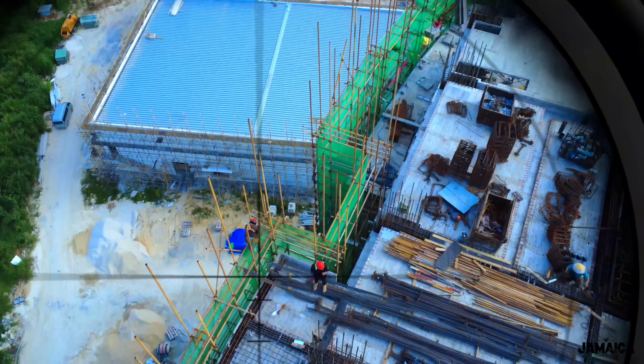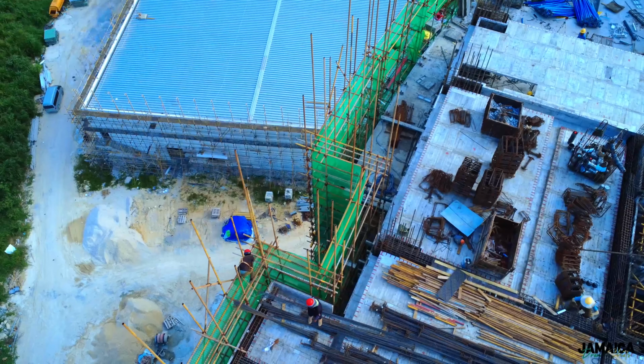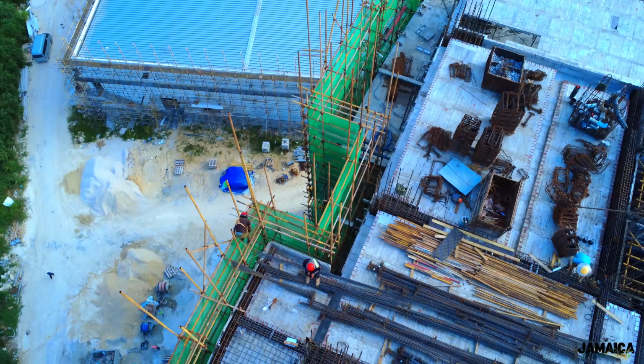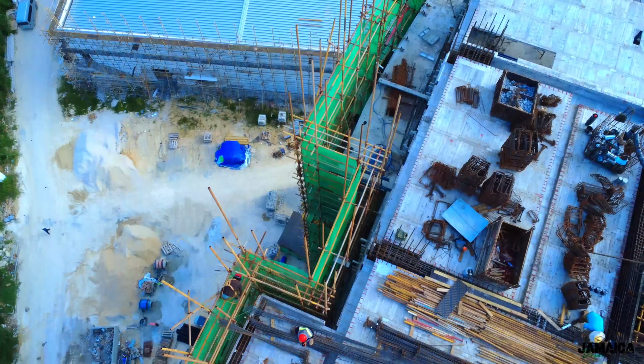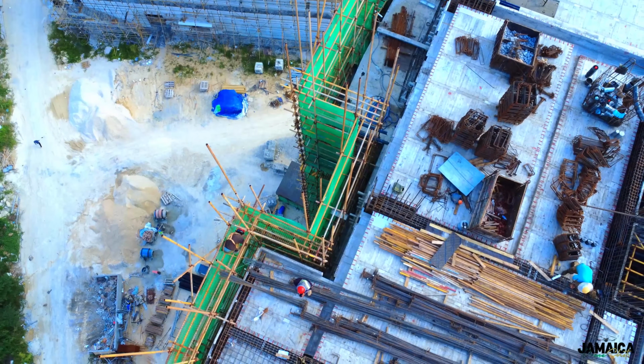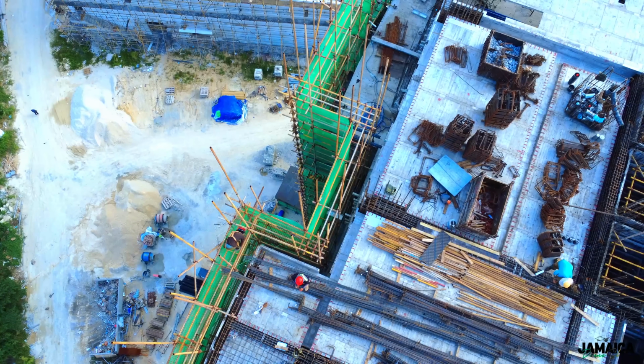Now look here. Take a look at this brave worker positioned right on the edge of this building. It's a job that definitely isn't for the faint of heart. Thankfully, you can see he's securely strapped into a safety harness, a crucial lifeline in case of any slips.